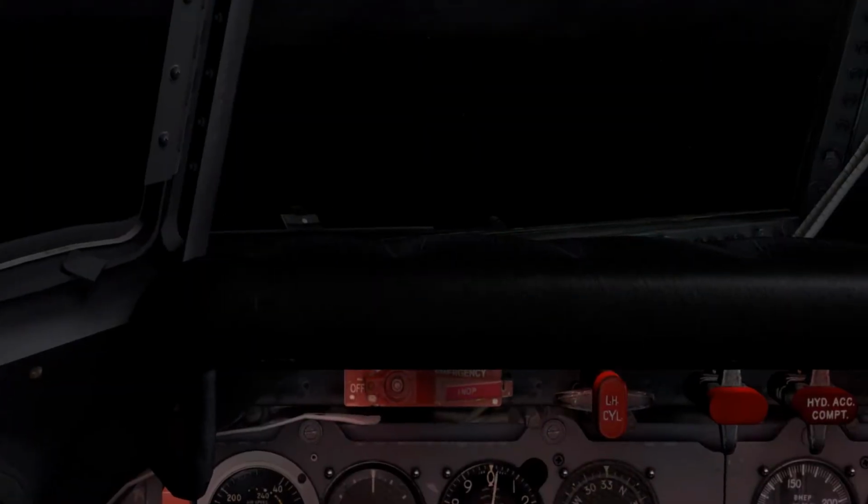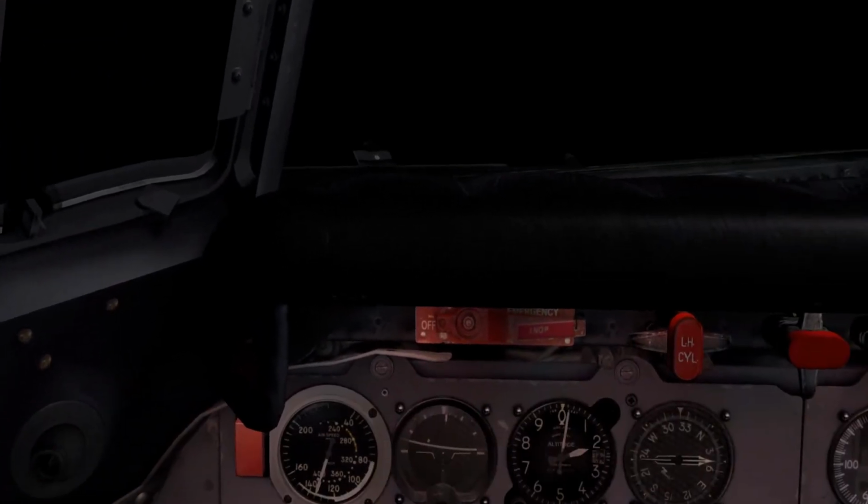Setting flaps 20. And 20 flaps set. Mixtures rich, please. Auto rich. Autopilot off. Turning on final. Mixtures set. Gear up and down, please. Gear up and down. Gear down and locked, 3 greens.